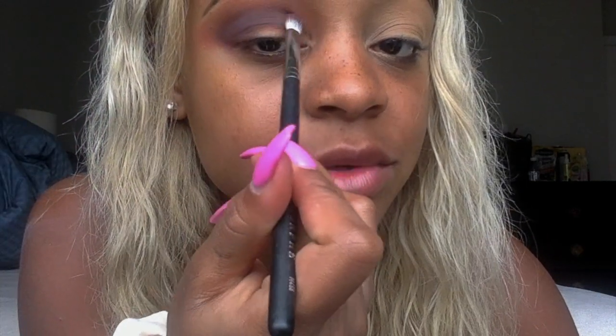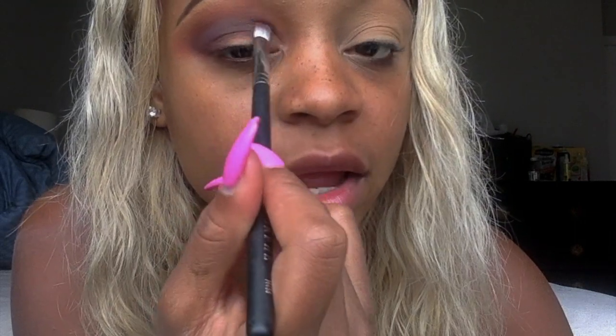So this is what we're looking like with this eye. I know my camera is probably not picking it up, but as you can see, it's nice and blended. I have that deep shade coming all the way in, but very low. You don't want to bring it up too high, but it's really blended. Everything blended out perfectly.